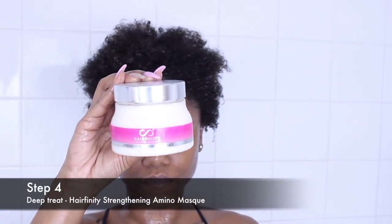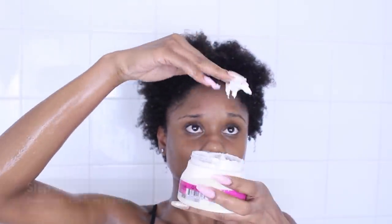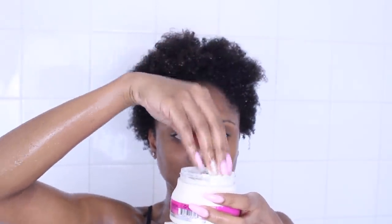Step 4 in my routine is very important, and that is deep treating. So I only do this when my hair is in dying need of a treatment, and I'll be using the strengthening Amino mask, and this will increase the strength of my hair. It will help with my split ends and especially the breakage.